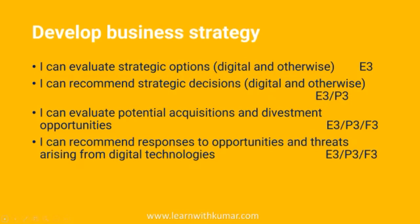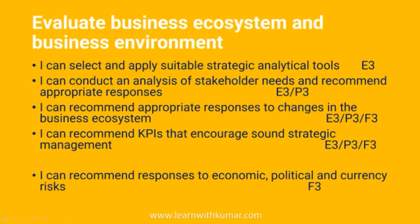You should be able to evaluate and say whether it is why we should acquire. Is it a strategic fit? Is it acceptable? Why we should divest? I can recommend responses to opportunities and threats arising from digital technologies. We know the cyber risk is all over. And the responses for the opportunities and threats arising from digital technologies.